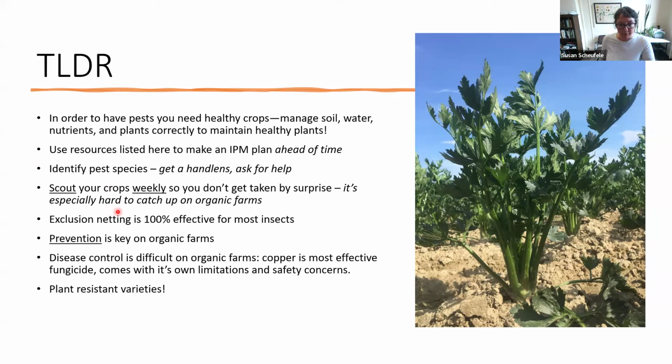I always recommend people use exclusion netting. I know it's expensive up front, but folks are seeing it last a long time, and unless you have stuff emerging under there, which you could monitor with sticky cards, it's basically 100% effective. And it's easier to work with than Remay. It doesn't trap heat and it doesn't blow away.